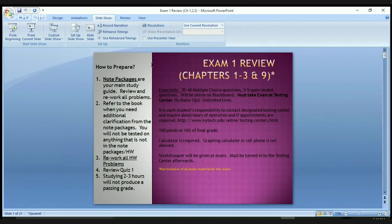Now, how to prepare: take a look at the note packages that you were given each week. They're going to be your main study guide, and review and rework all the problems. You've been given the answers to each one of the homework assignments. Make sure you know all the information on those homework assignments too, and that will help you get through this test. Refer to the book when you need additional clarifications from your note packages.